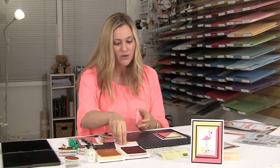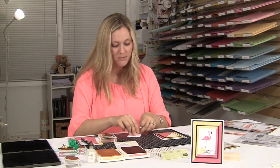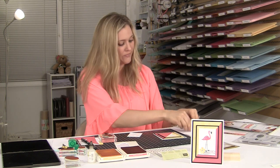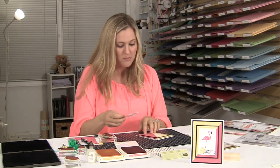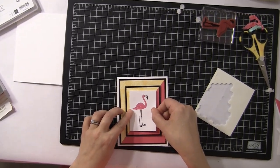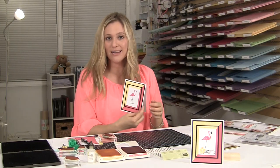All right, so what I'm going to do now, I'm going to pop him up. I went back and forth going, do I really need to pop him up? Probably not, but sometimes I just get in a pop dot kind of mood and everything gets popped up, even if it doesn't need to be. We're going to stick him right here in the center. Let's see, right about there. Perfect.